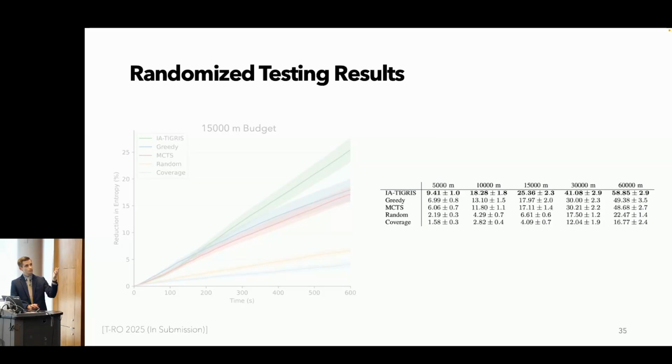And then we can see that also in the table, we did different budgets. You can see that when we did the shorter budget, IA-TIGRIS did beat greedy because it's optimizing over the entire budget, not over just the single next action.